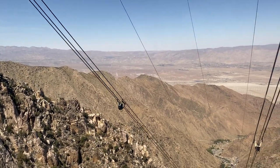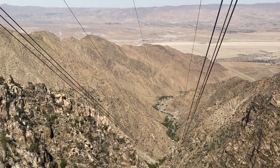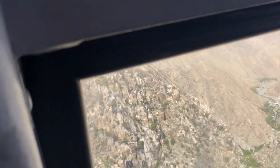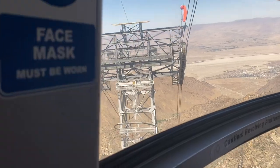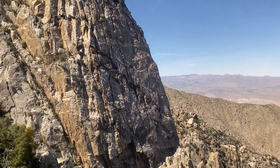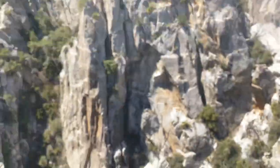A young electrical engineer to this day is known as the father of the tramway. Its construction was completed in September 1963, after 26 months of construction, at a cost of $8.5 million. No tax dollars were used in the cost of construction and the operation.